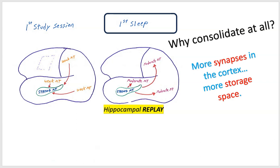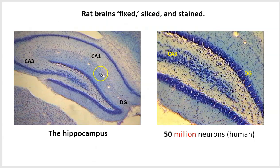If we look at some numbers, these pictures you see are pictures of a rat hippocampus. But in a human, the hippocampus might have something like 50 million neurons. So these little purple things would be neurons in the hippocampus of a rat, but let's imagine this is a human. So say 50 million neurons in the hippocampus.